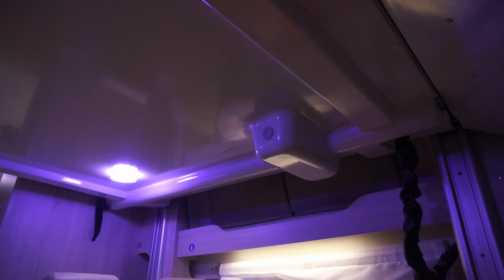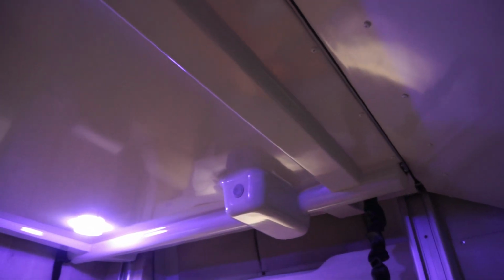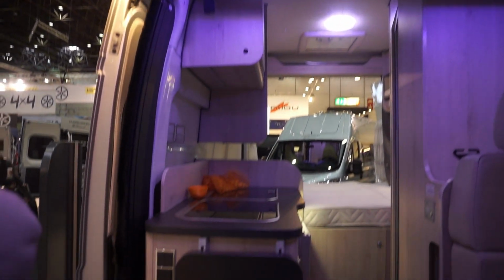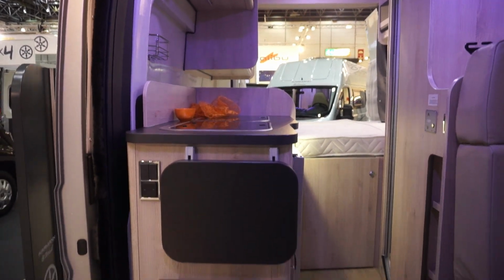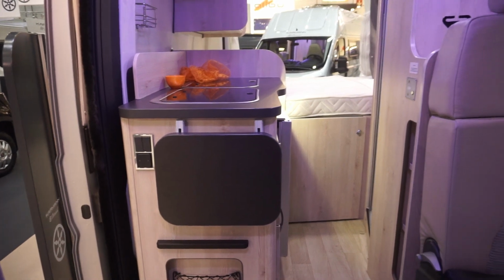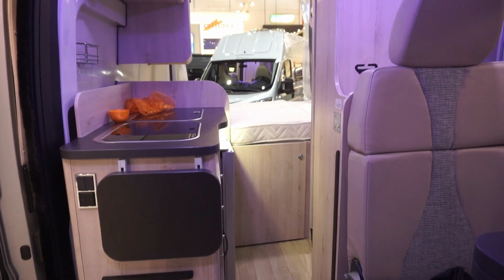Although the bed being up here, I don't feel as though it impinges too much on my headroom while sitting in here. That's my current opinion. So we've got that extension there to the kitchen, and widthwise bed at the back.